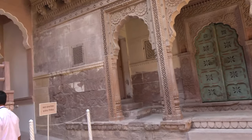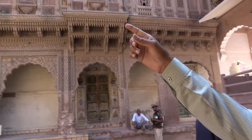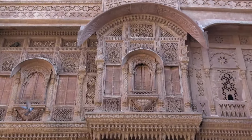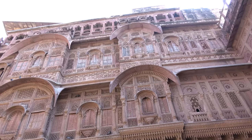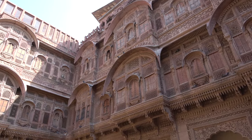So this one is the oldest part of this fort, built in 1459. When the fort was built, they started from here. So all red sandstone, beautiful carving work, looks like wood, but it's not wood. You see the three types of architecture. This type of dome is Mughal architecture, floral Persian designs, and this side is typically Rajput architecture. And the original rooms, the door is like this type of door and painting.